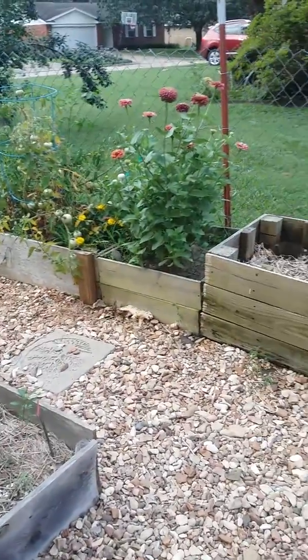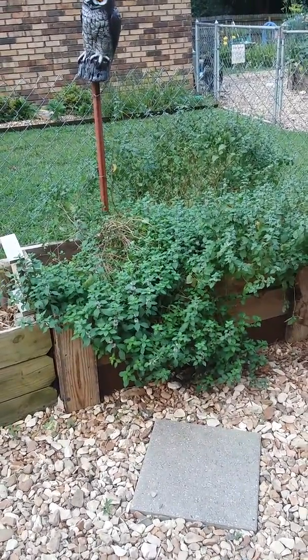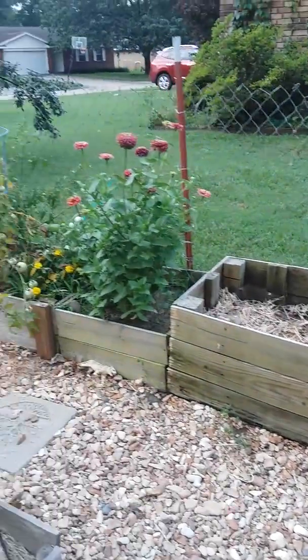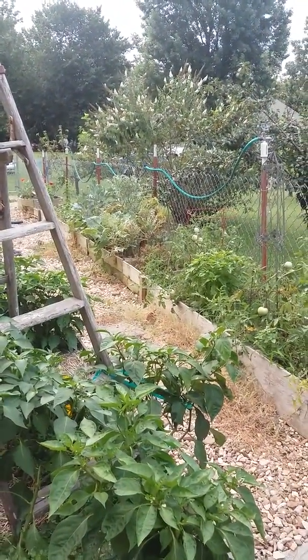It is the 4th of July, and this is our little sprouts garden. The weeds are kind of getting away from us, but we're doing the best we can. This is mint. Birdhouse gourds are going to be in there. Zinnias, tomatoes, and a lot of cole crops still that haven't burned up yet.